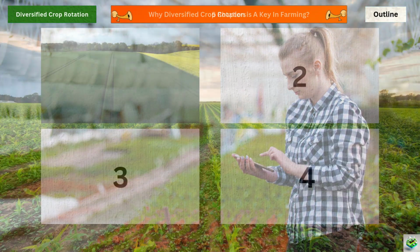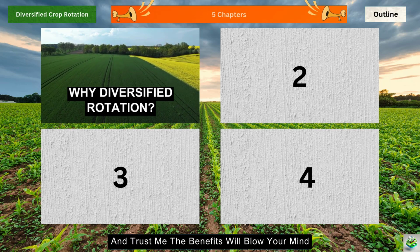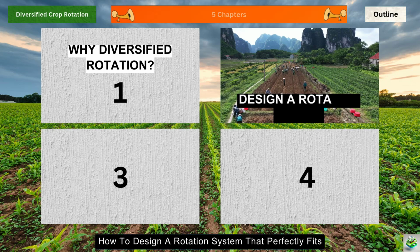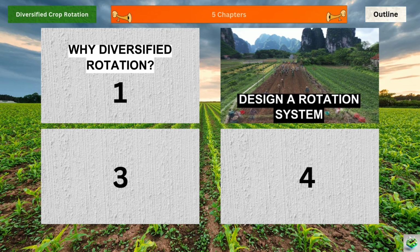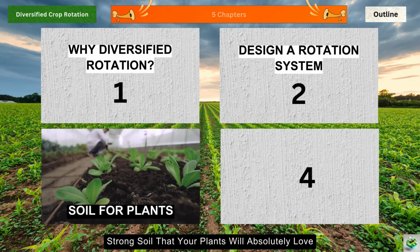In this comprehensive guide, we'll walk through 5 essential chapters that'll turn you into a crop rotation pro. First, we'll dive into why diversified rotation is the backbone of sustainable farming. And trust me, the benefits will blow your mind. Then, we'll roll up our sleeves and learn how to design a rotation system that perfectly fits your unique situation. Our third chapter reveals the secrets of building Superman-strong soil that your plants will absolutely love.